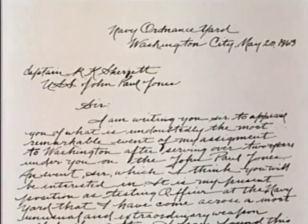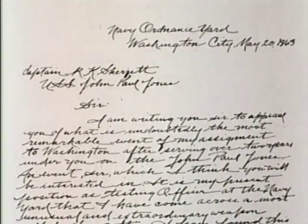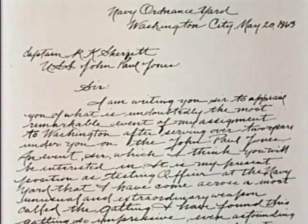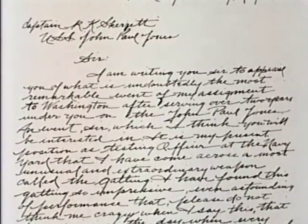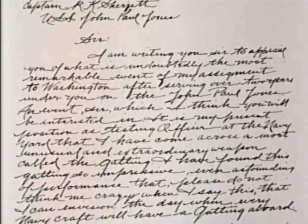Captain R.K. Skerritt, USS John Paul Jones. Sir, I am writing you, sir, to apprise you of what is undoubtedly the most remarkable event of my assignment to Washington after serving over 2 years under you on the John Paul Jones. An event, sir, which I think you will also be interested in.